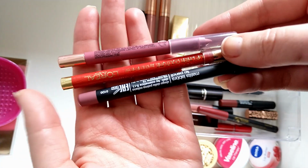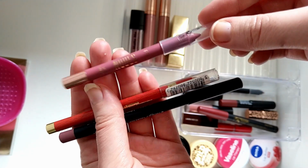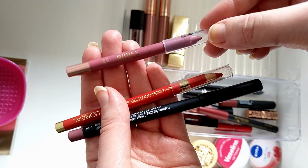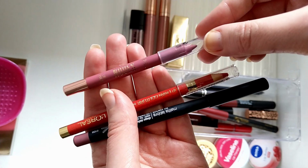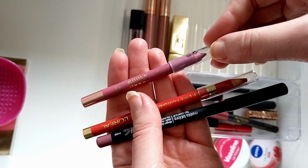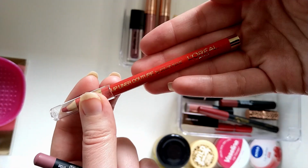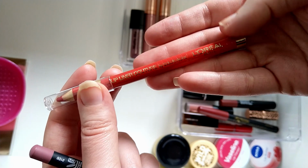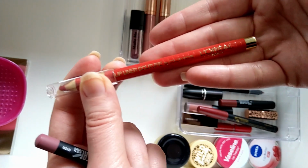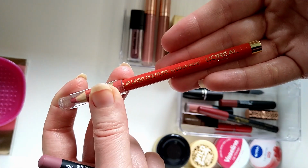Okay, let's just talk about some lip liners. Like I said, I don't really keep a lot of lip liners. We have this one here, which is another Primark one, which goes with a lipstick that I really like. I actually got this as a gift from my sister. I haven't really tried the lip liner that comes with it, but I have used the liquid lip a lot for this and really like it. We then have this one, which is a red L'Oreal one. I know a lot of the times people say to use lip liner when you use a red, but I don't. I just wing it. But I do like to have this on hand just in case, but it's not one I use often.